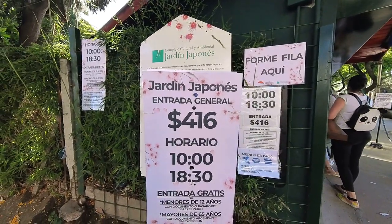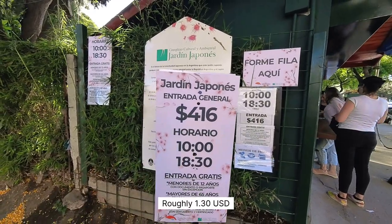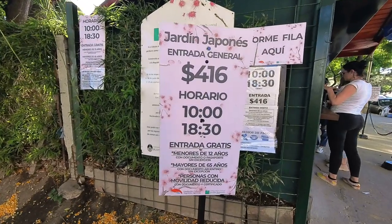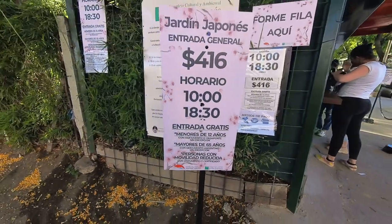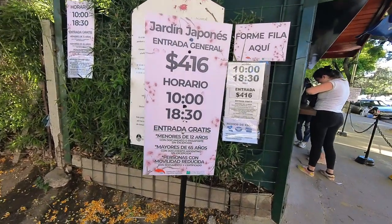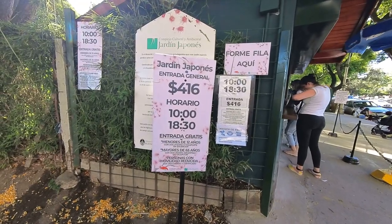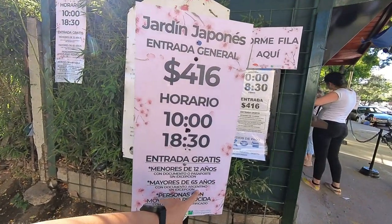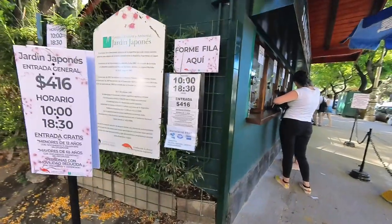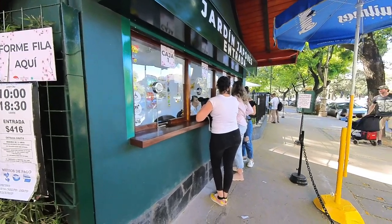So for general entrance, it's 416 Argentinian pesos, and it starts at 10 in the morning to 6:30 at night. 12 years old are free, and 65 years and above are free. With, of course, this is what I told you about, the Argentinian certification, or whatever they call it. So, in line.